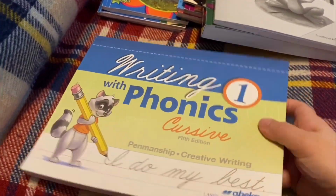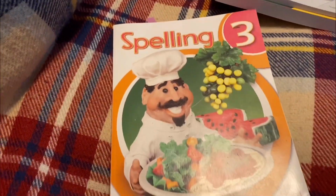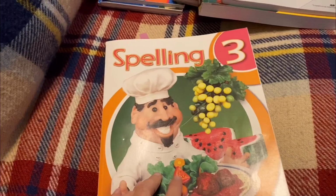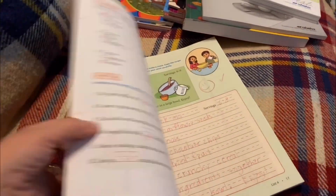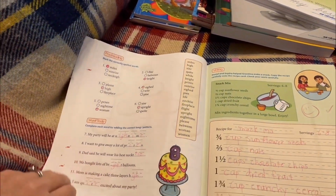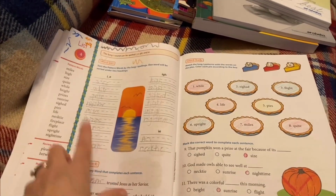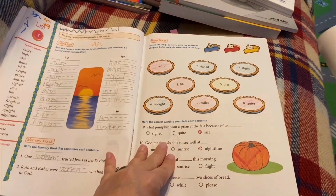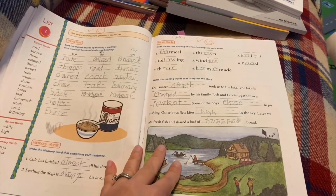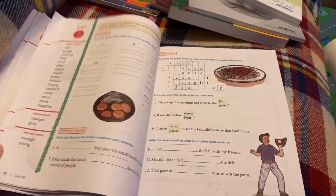So we ended up going with a different spelling program, like I mentioned. So I picked up Spelling 3 by BJU. I also have the teacher's edition that I forgot to bring over here. This is working out really well for spelling. So this is kind of like something that we're looking for, that I mentioned when I was talking about the language arts. So you get a list of words, you work on that list of words for an entire week. So, well, 4 days. And then on the 5th day, she gets a quiz. And this has been working out really well. So this is the kind of thing that I was looking for.